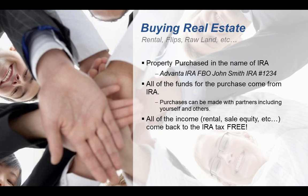Now, buying real estate, going back to rentals, flips, etc., and how it works. People may be familiar with buying a piece of stock in an IRA. You go to your platform, you click buy, it shows up. That's pretty much the extent of most people's experience with that. But how does it work in a self-directed IRA? As I mentioned before, you have a dedicated account manager.